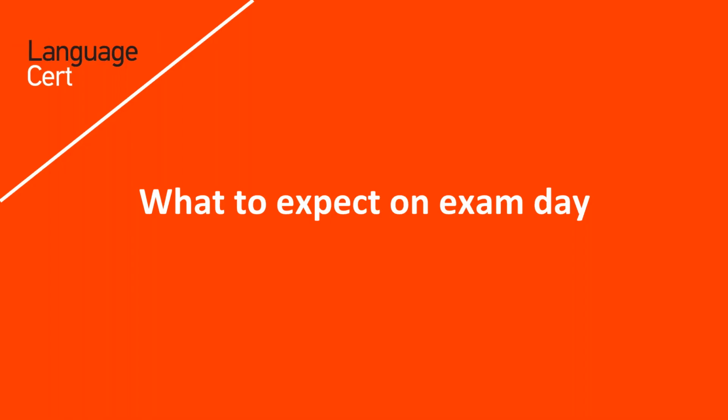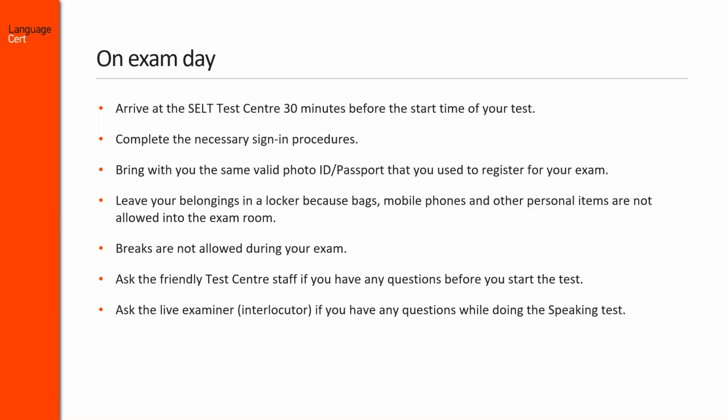Okay, now let's have a look at actually what goes on exam day. Some reminders for you, in fact. And don't forget, when you register for your exam, you will be sent lots of detailed information about the practical side. But let's have a look at these points now. You must arrive at the test centre 30 minutes before the start time of your test. You will need to complete some sign-in procedures at the test centre, and the test centre staff will help you with that.